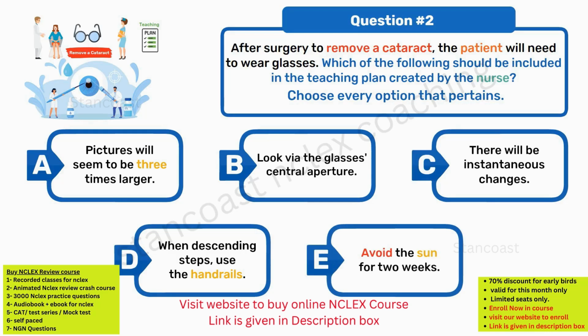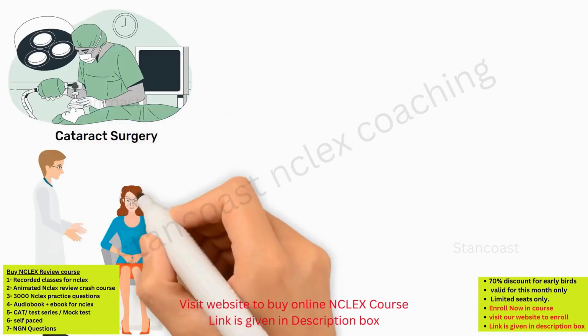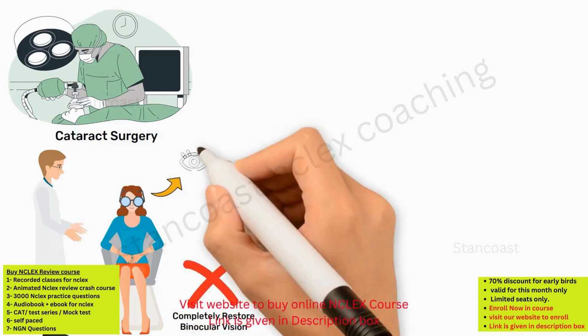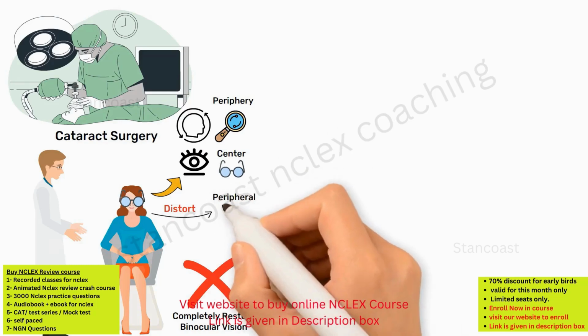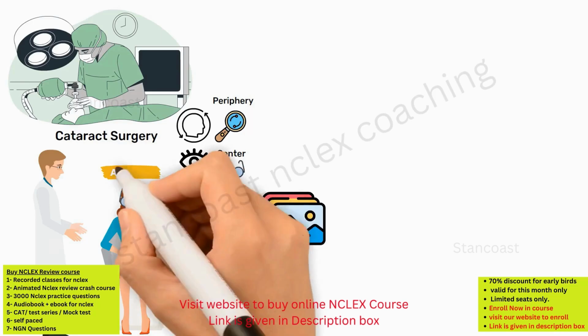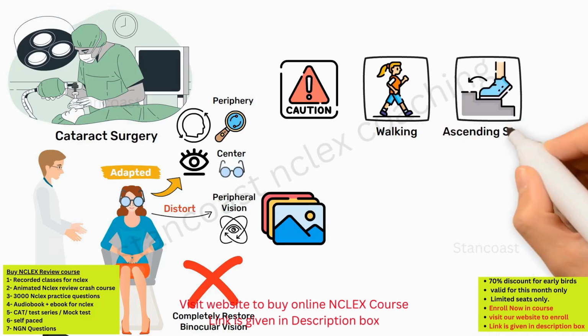Correct answers are A, B, and D. Images will appear to be 1/3 larger. Look through the center of the glasses, and when descending steps, use the handrails. After cataract surgery, wearing glasses does not completely restore binocular vision. The wearer should stare through the center of the glasses and swivel their head to examine items in the periphery, as wearing glasses will distort peripheral vision and make images appear larger. Until the client has adapted to the change in vision, they should also exercise caution when walking or ascending stairs.